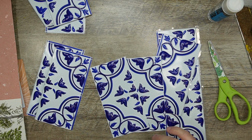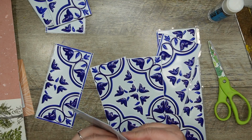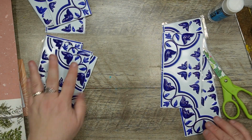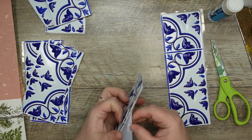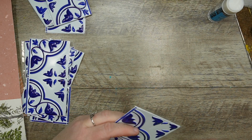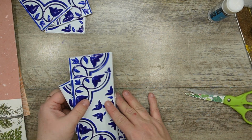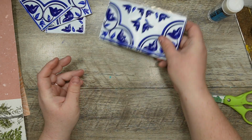I'm guessing, is this the adhesive backing? It must be separate. No, it must just have it around the edges. They don't put it in the middle. Which, if you were to use this on a wall, means it would probably lift. So I'm glad I'm not using it as an actual wall decal, because that would be annoying. Okay, so these, I'm just going to simply back them.